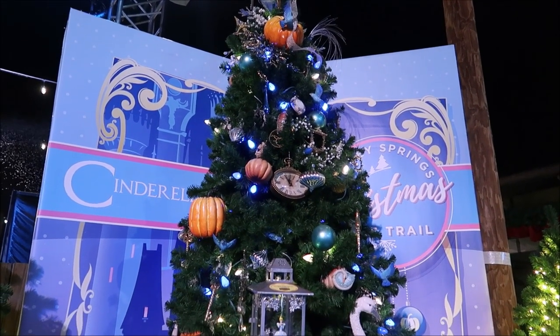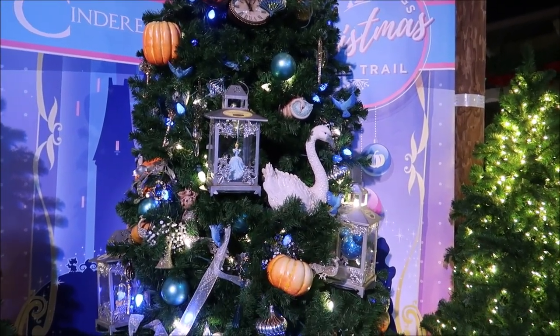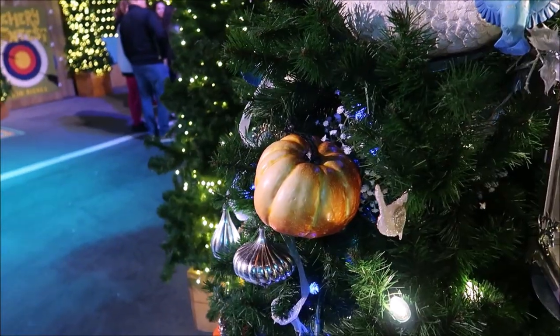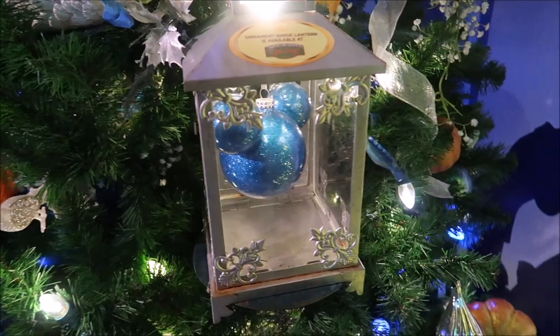The Cinderella tree is very nice as well, but I've got one issue. Where's Gus Gus? I don't see him on here, and that bothers me. We need Gus Gus. But also no, it might be one of the only trees that have pumpkins on them.